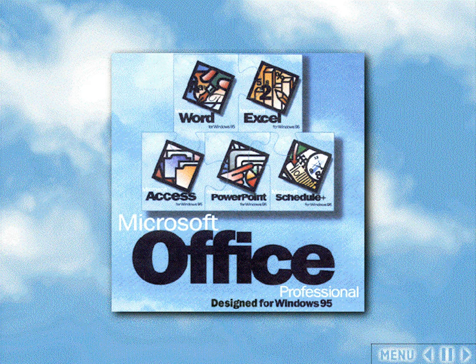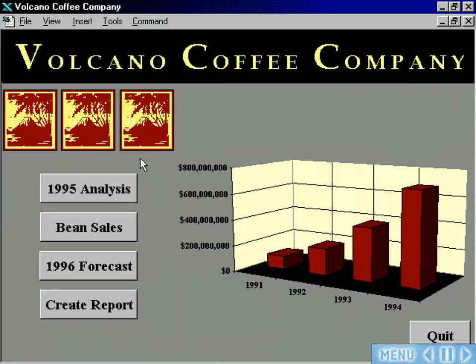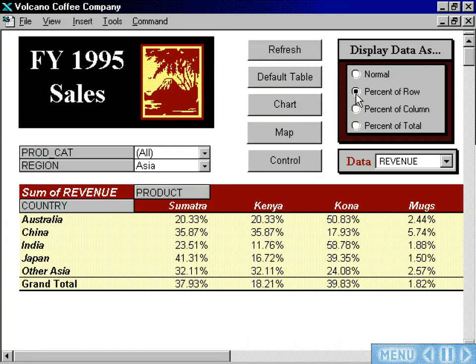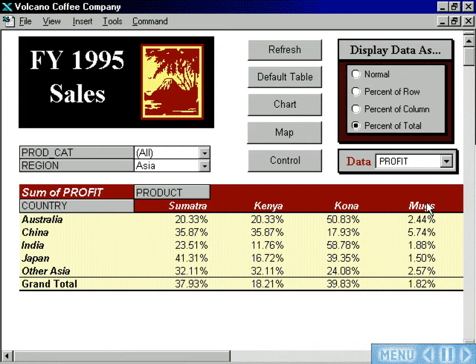Like we just said, Microsoft Office for Windows 95 can help your organization make better decisions and streamline business processes. How? Well, it's all about building powerful custom business solutions. Like build a special program for forecasting and budgeting. Then the next time, with just a few clicks, you'll get the data the way you want, in the format you want, and the format you need.